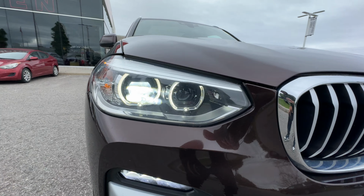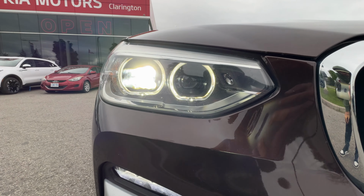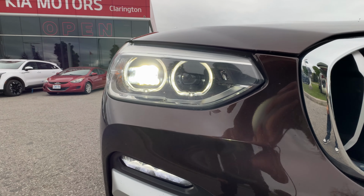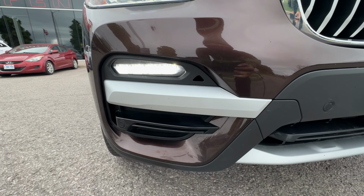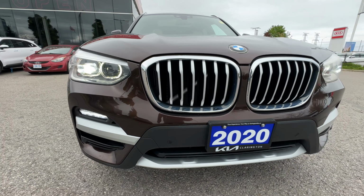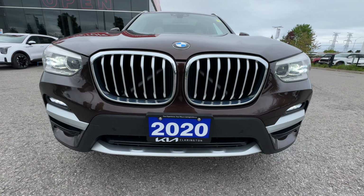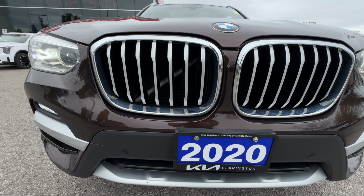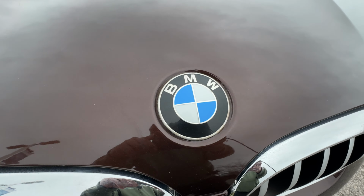Coming around the front, we have the BMW LED headlights as well as the LED daytime running lights. Those angel eyes are pretty common and known for BMW. And then we have the LED fog light down below. We do have front and rear sonar on the X3, so it makes parking nice and simple. Those big kidney grills, again, everybody knows these from BMW. And then the logo up front.